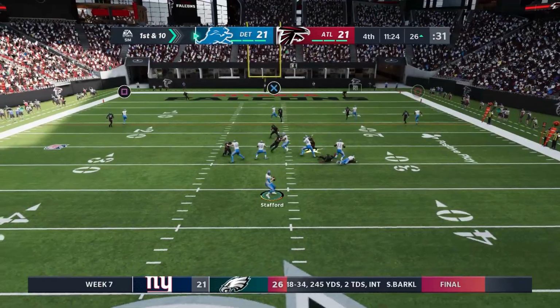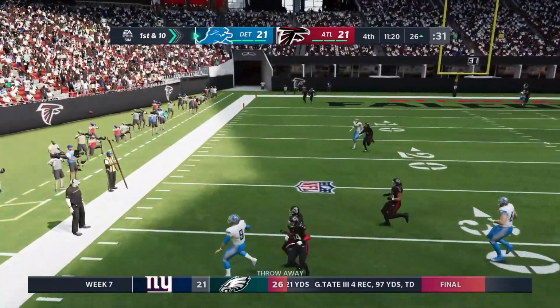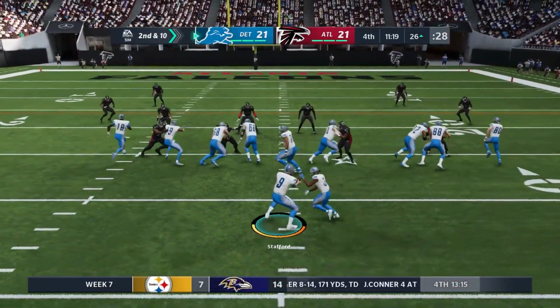1st and 10, play action to the running back. Stafford rolling out to his left. He's got nobody open. He's just going to throw it out of bounds to live to fight another day. It's now 2nd and 10 for the Lions.